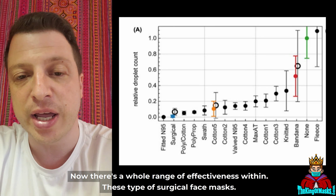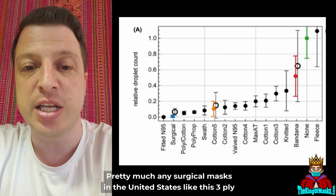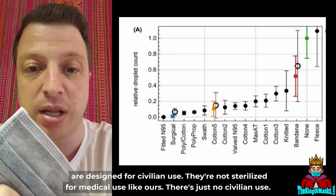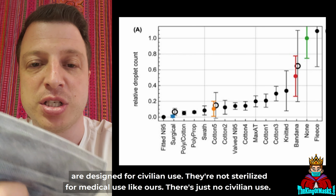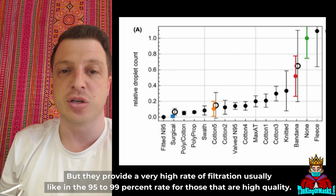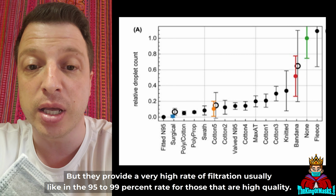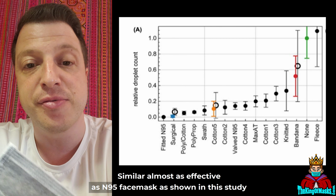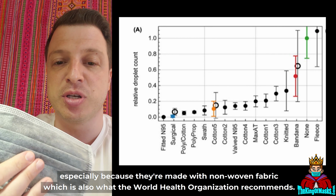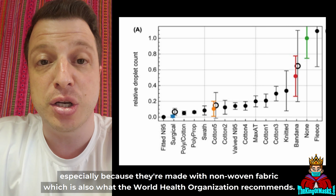Now, there's a whole range of effectiveness within these types of surgical face masks. Pretty much any surgical mask in the United States like this 3-ply is designed for civilian use. They're not sterilized for medical use like ours. They're just civilian use, but they provide a very high rate of filtration, usually in the 95 to 99% range for those that are high quality, almost as effective as N95 face masks, as shown in this study, especially because they're made with non-woven fabric, which is also what the World Health Organization recommends.